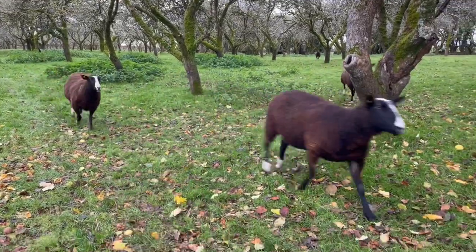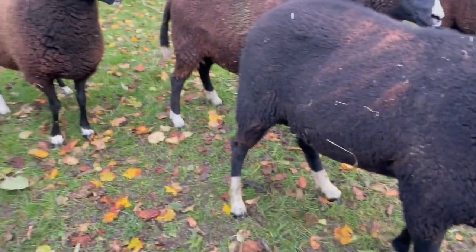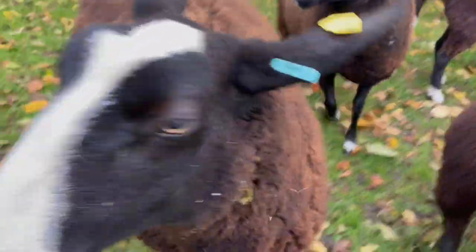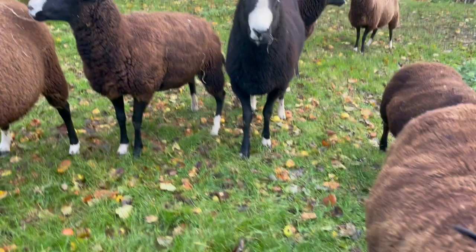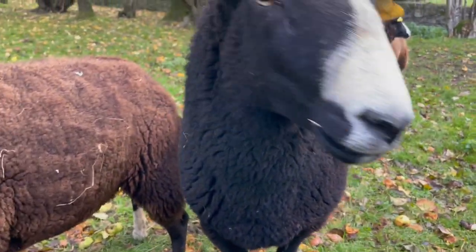Where are you all galloping off to? Huh? I don't have anything for you. You've been fed. You've been fed. And you have hay. Don't you? They're still eating bits of grass, you can see from her mouth. There's still grass to eat. And look, he's got grass in his mouth. Oh no, that's a little bit of hay. You have grass.